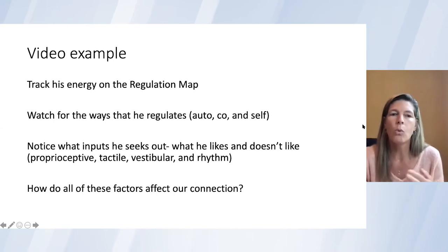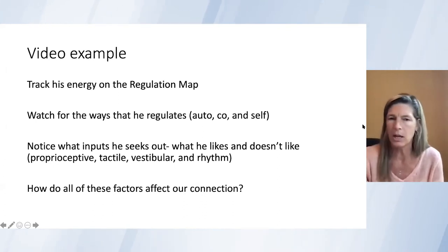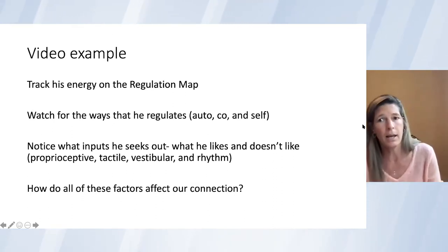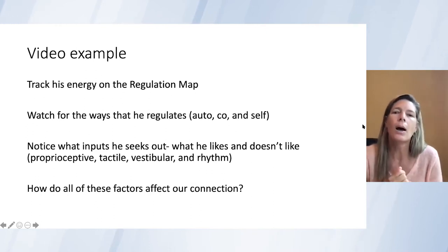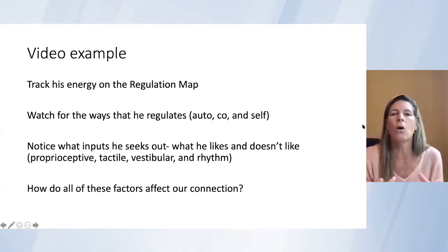I want you to watch for ways that he regulates. Like, what does he use? Auto regulation? Does he use co-regulation? How much intention and self-regulation is he using? Notice what inputs he's seeking. What does he like? What doesn't he like? Is he more of a proprioceptive kid, more of a tactile, vestibular rhythm kid? And then in terms of the attachment building, how do all these factors affect our connection?